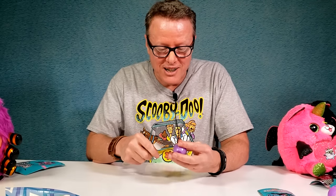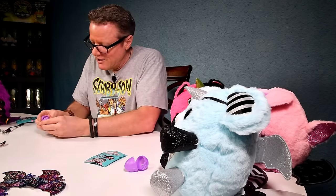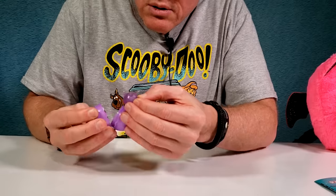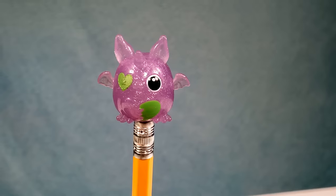And so are we going to get something different? Here we go. Stay. Good kitty. Oh, this one's a cool one. It doesn't have wings. It looks like this dude, but only purple. Nice.